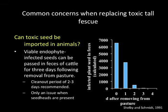Okay. Can we import it in animals? The short answer is yes. The practical answer is probably not. Again, some great work by Steve Schmidt at Auburn, and some poor graduate student collected. They fed toxic fescue seed to cattle and collected a total fecal collection, and that's bad enough. Then they sifted all those seeds out and counted them and germinated them. A cow eats a bunch of seed, it's a pulse dose, and it's going to pass through that cow, remain in the rumen for a day or so, and end up through the system.